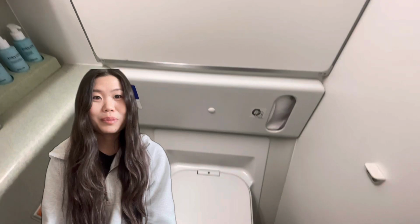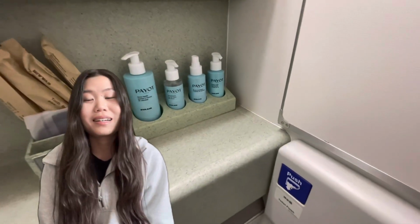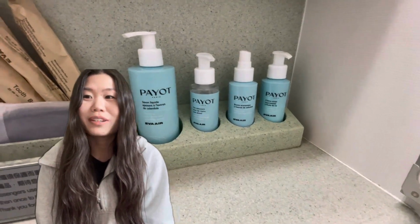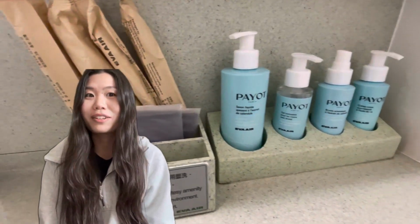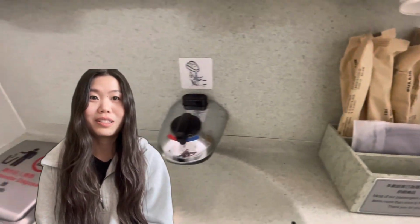And then after the meal, I decided to check out the bathroom, and it wasn't bad. The amenities are from Payot. I don't know if I'm pronouncing it right. Haven't heard of this brand, but love the packaging. And they also provide toothbrushes, which I thought was a nice touch. I then knocked out for the next 9 hours.